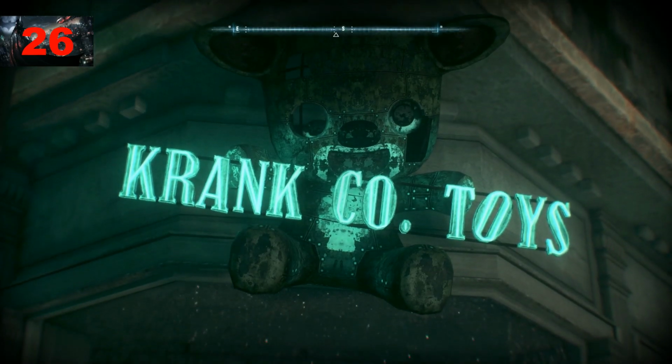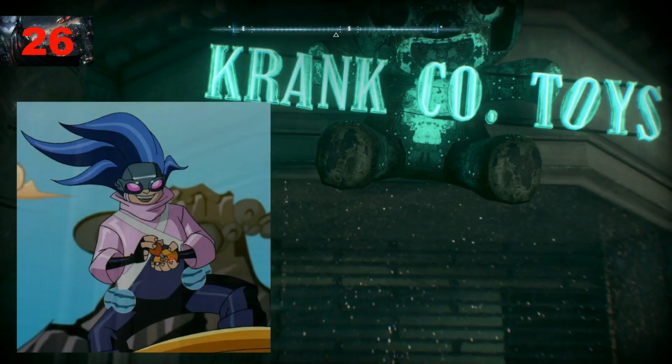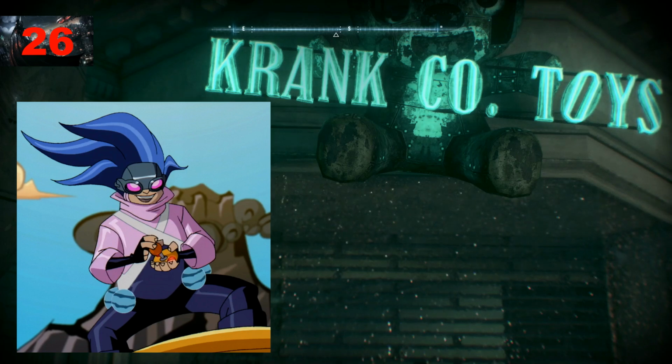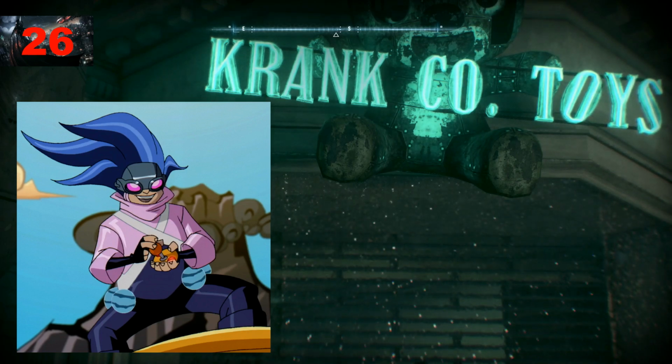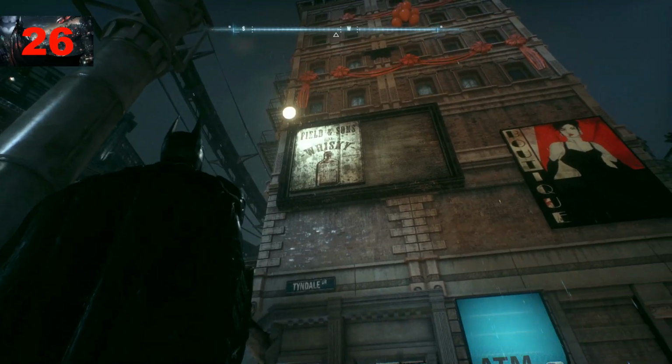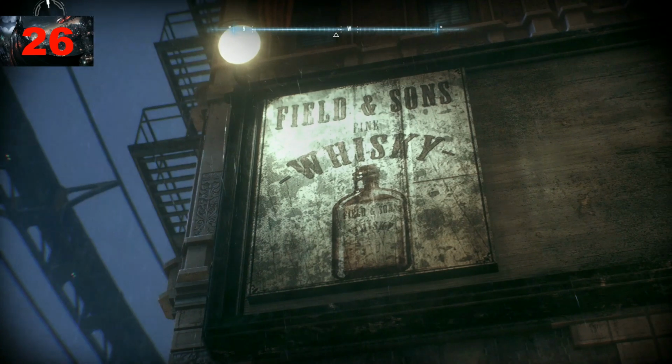In Bristol is a Crank Co. Toys shop named after Cosmo Crank, who goes by the villain name The Toy Maker, and is from the 2004 animated series. The Field & Sons whiskey sign, last seen in the underground sections of Arkham City, is named after senior environment artist Jamie Field.